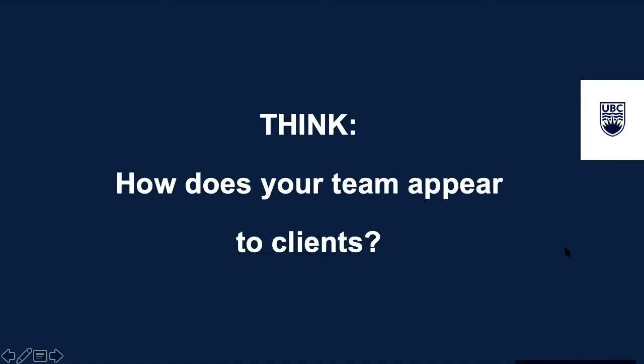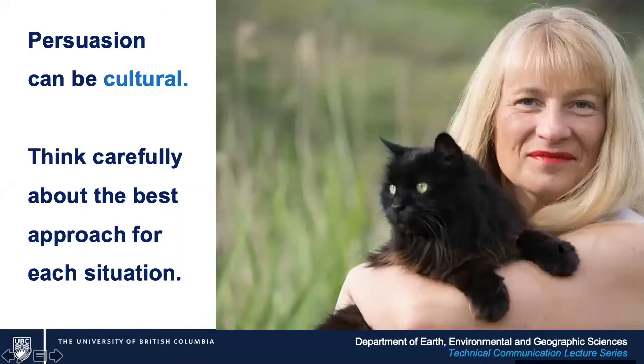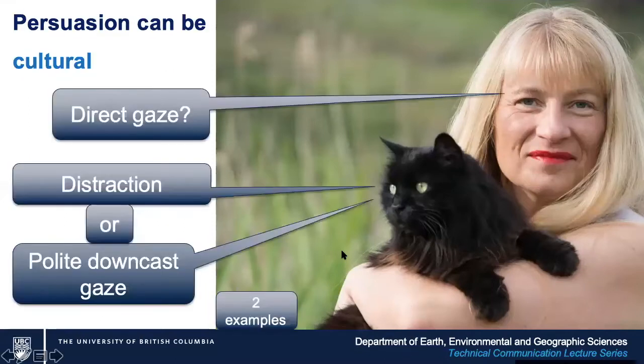So imagine that the cat and I are a team here. First of all, the thing that you might notice is I'm looking directly at you, straight at you, and the cat is looking away. If you're from some cultures, like I was raised in Alberta, you're supposed to give a good strong handshake and look someone straight in the eye. That's how we consider that they're honest and forthright and that they're going to be good people to do business with. In other cultures, however, not looking people straight in the eye is considered more polite.